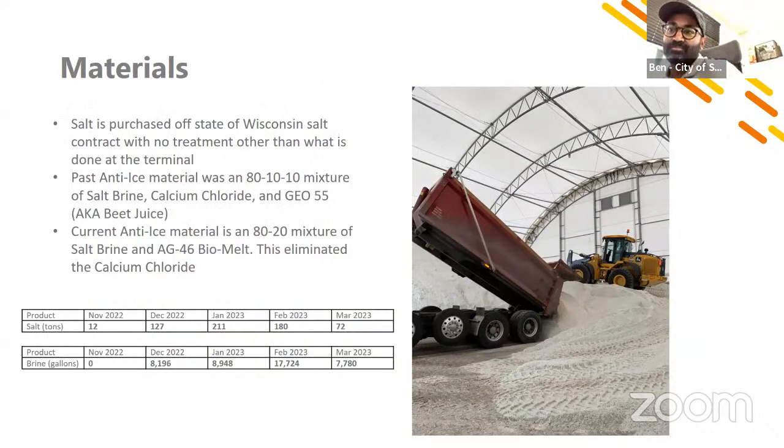Materials. Here we've got one of our salt sheds, loading that up. Like many of you, we purchase our salt off the state contract. It's not treated other than what is done at the terminal. We used to utilize anti-ice material using salt brine, calcium chloride, and Geo55. We've moved to an 80-20 mixture of salt brine and AG46 Geomelt. So we no longer utilize calcium chloride.